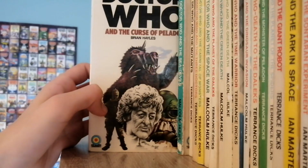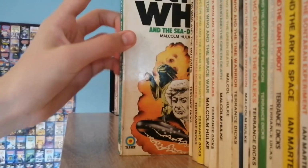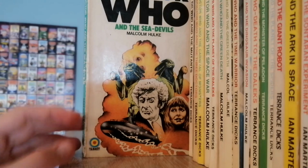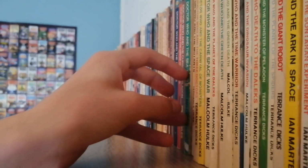The Curse of Peladon. Again, the cover on this one is just superb. I believe it's Chris Achilleos who did the cover. And Doctor Who and the Sea Devils, I have read this one again, such a brilliant book. The scale of it is so good. It's got a lovely green spine there. So yeah, big thumbs up for The Sea Devils.